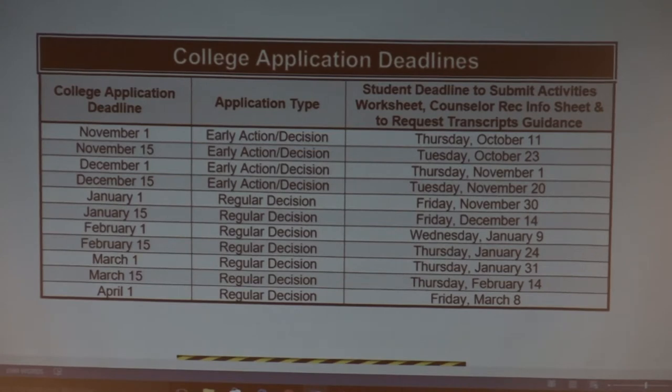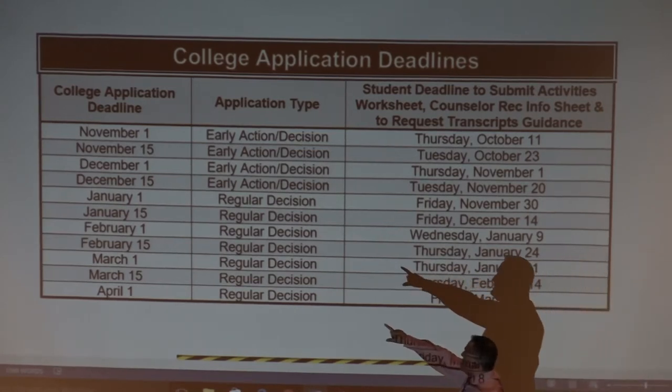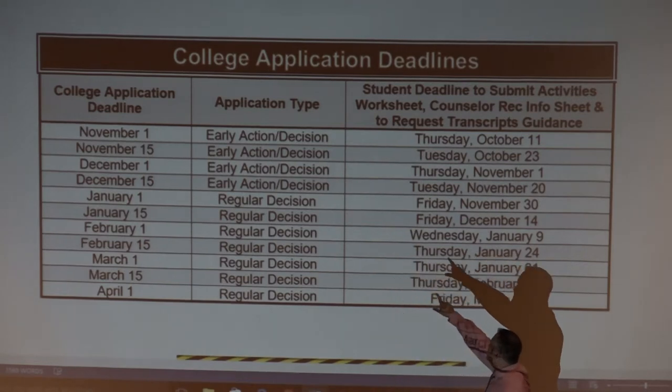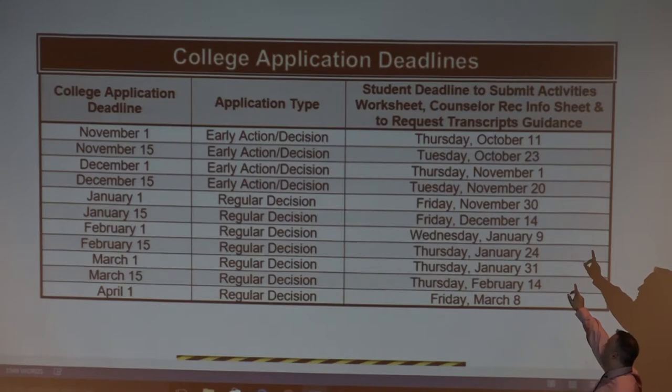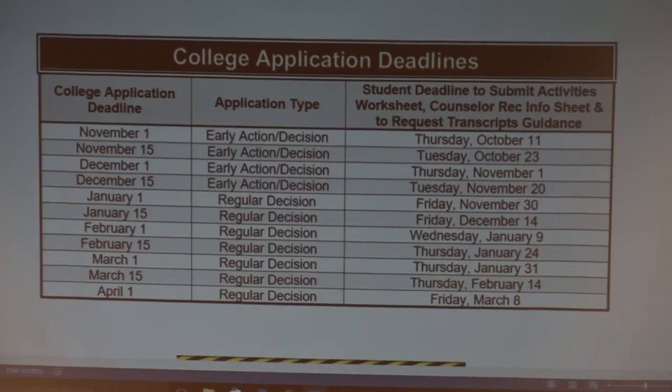So if we look over here at January 1st, the college application deadline for the first regular decision, everything needs to be received in guidance no later than November 30th. That's because of the vacation at the end of the month. We tell the students they don't want to work on vacation, and we don't want to work on vacation either. So we actually have to have that stuff out before Christmas. It doesn't always work out that way.